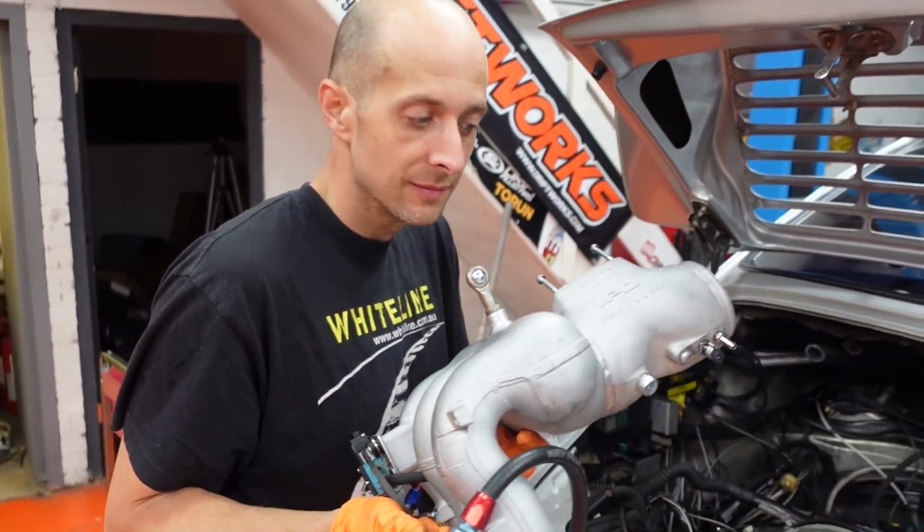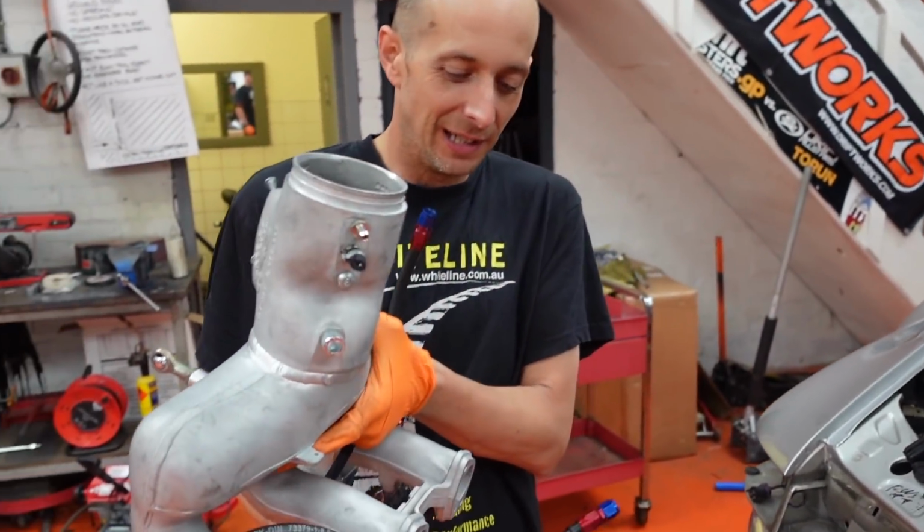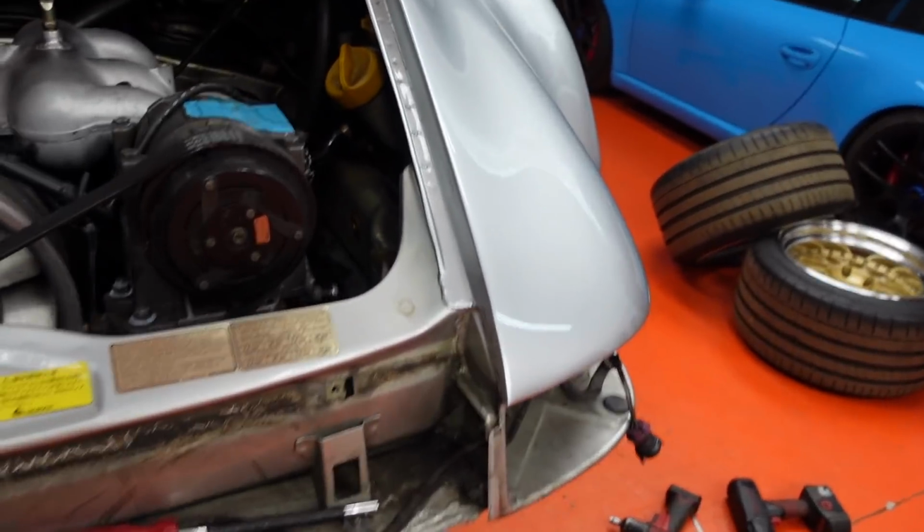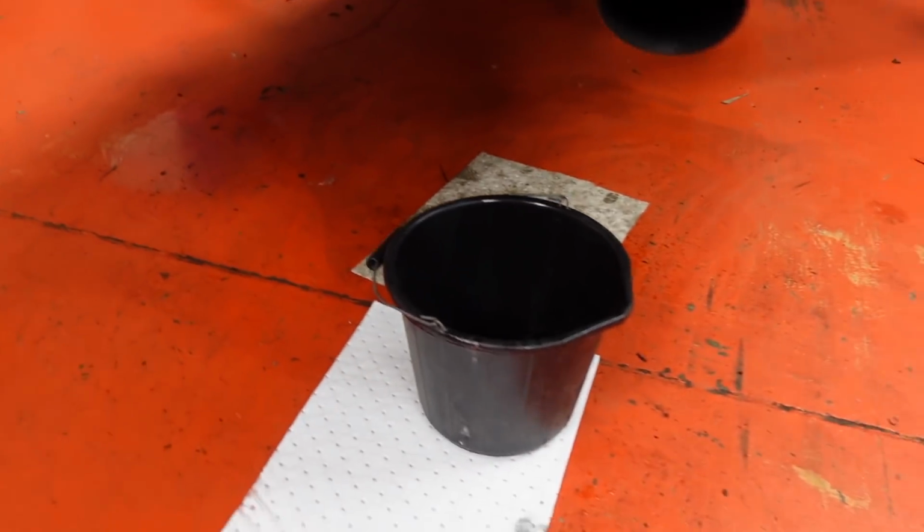Do you like undoing all the hard work we just recently did? Well, at least we know it comes apart. Yeah, at least we know no bolts are rusty. Well, so far. And we're starting as we mean to go. I'm making a mess, you know. Draining the power steering here.